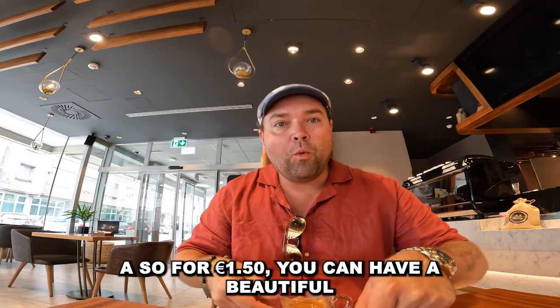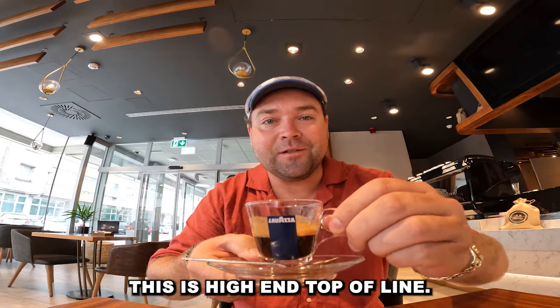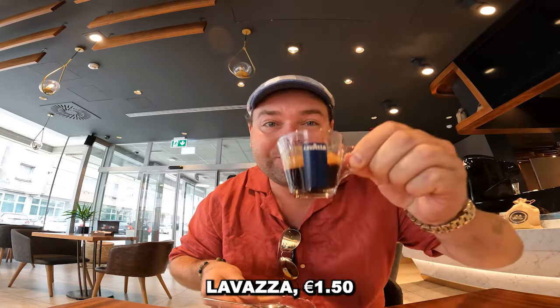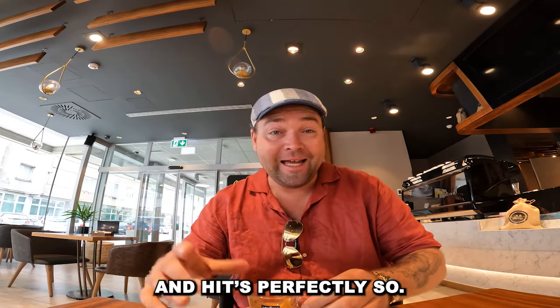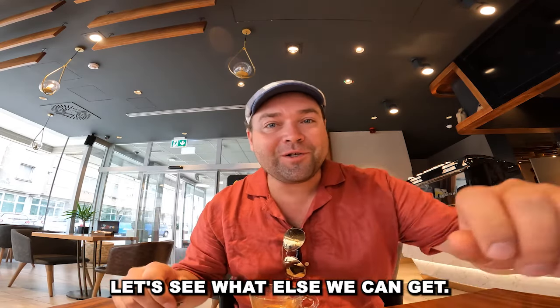Hey, so for €1.50, you can have a beautiful espresso as well. This is top of the line Lavazza, €1.50. And it hits perfectly. So again, things are quite reasonable here. Let's see what else we can get.